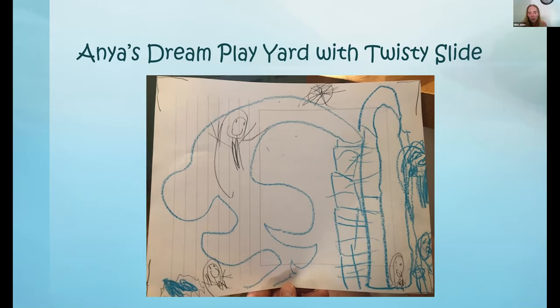So tell me again, I see the twisty slide. What else is going on that she wanted in her dream? Well, this other one that she shared, she just did this yesterday. So she's got a big tree and a swing, which she actually does have. The way our yard is set up, we're on a corner, and the part I'm looking at we've just fenced off. So it's a place that she can play with less supervision. And it's not as open to the road because there's a cedar fence up.